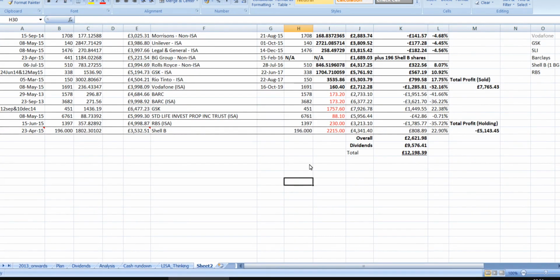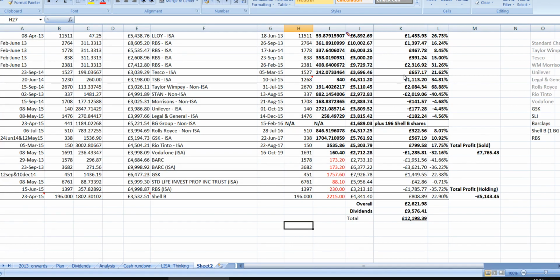Even if it's not quite as bad as I thought, because up until about 10 minutes ago, I was thinking I'd probably lost money on individual shares. It's not as bad as I thought, but it felt like it was bad, and it felt like I was always wanting to sell, and my tendency, as you can see, was to sell the ones that made money. As soon as I made a half-decent profit, I was selling, and that's not the right way to invest.